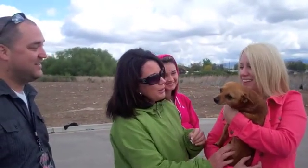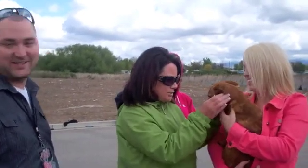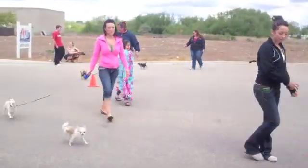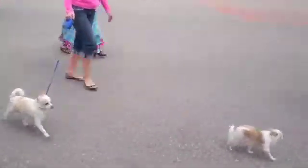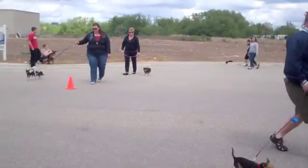Oh, look at Billington just like, rub my belly, rub my belly. Are you ready for this today? You ready to have some fun? See, that's the cute thing about Chihuahuas. They always stay near you. They're not like giant black labs that are like, ooh, what's over there?